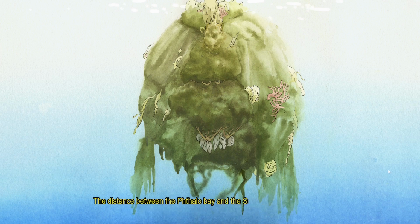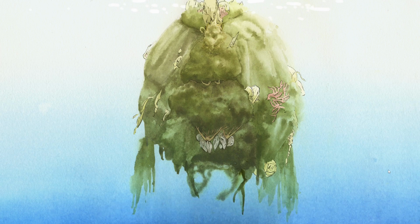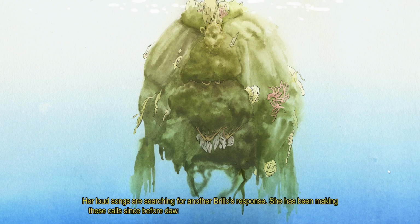The distance between the Thalo Bay and the southern reef is inhabited by many large predators. Many brillo calves are taken in these waters. Her loud songs are searching for another brillo's response. She has been making these calls since before dawn. She does not want to make this journey alone.